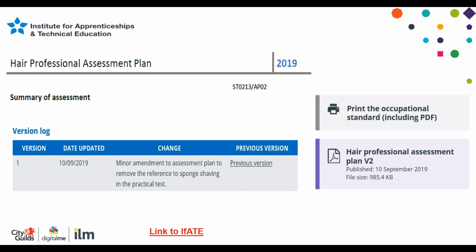So we know that the hairdressing professional assessment plan has 2 routes. A is for hairdressing and B is for barbering. I would suggest that your apprentices cross-reference the clients that they're going to use for their endpoint assessment to the assessment plan, either to Appendix A or Appendix B, to make sure they cover the range on the day of their endpoint assessment. So please take time to download all the support material available, as this will help you to support the apprentice prior to their EPA journey.